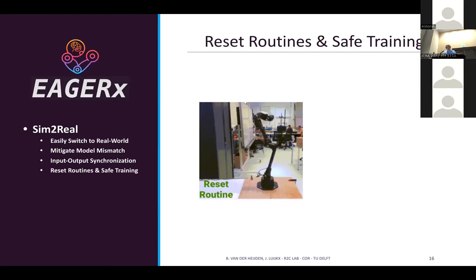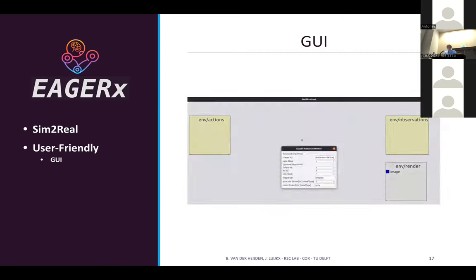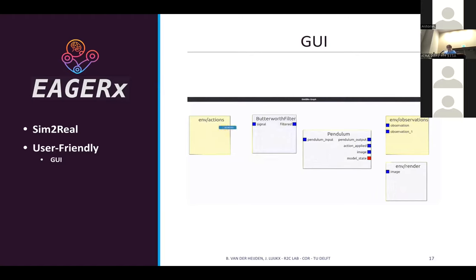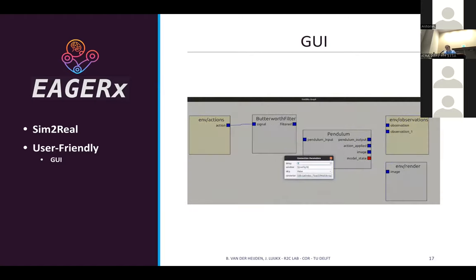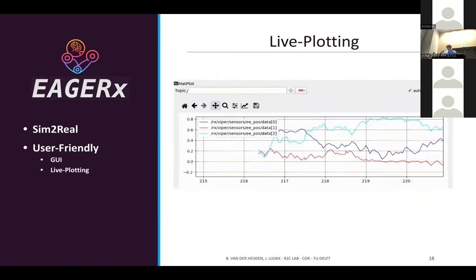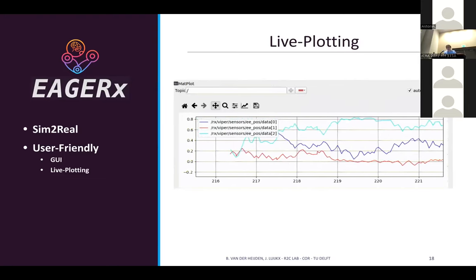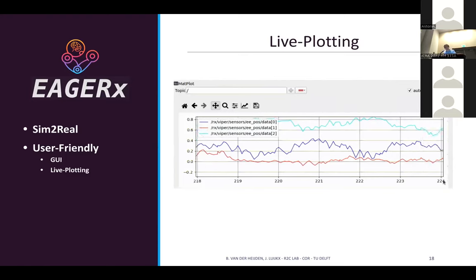Furthermore, resetting a robot is not trivial in the real world, so EAGERx allows users to define reset routines and also allows users to define safety layers in order to make sure that robot learning is safe in the real world. Also, we aim to provide a user-friendly tool, and therefore one of the things we've developed is a user interface to let you easily define gym environments. And also in EAGERx, you can live plot internode communication, which can help debugging or to see where the references are tracked.